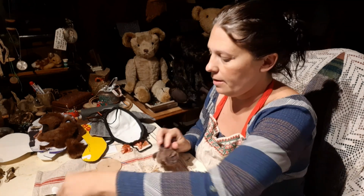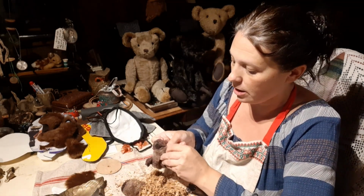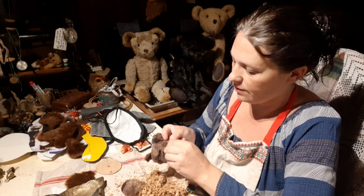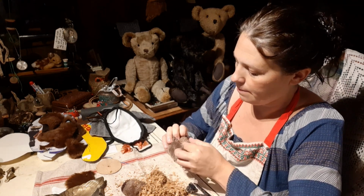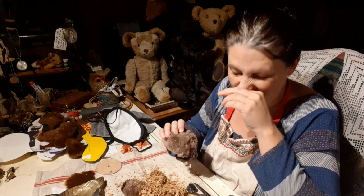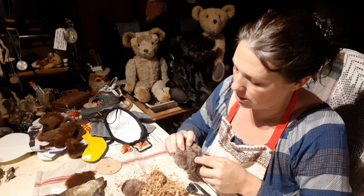Of a button in the dish ready to go. So now he has no eyes, or no button eyes. This is where you discover he's got a hole or something in his face, but he hasn't, which is very good and very handy. So we'll just take out, the only thing with stuffing, always gets in your mouth. I'm eating it for days after I've done bears.